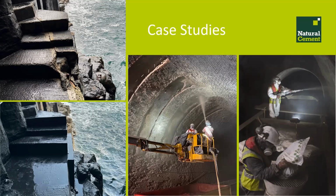Because even though they needed a longer working time, once that material's been put in place, you can see the waves right next to it. They need it to go off fairly quickly, so it's strong enough to hold in place. So, like I said, a really nice project, and they actually dyed the materials black to match up with the existing stone, which you can see on the bottom left. So, a really nice end result in that one, and a good example of how sometimes we can come up with solutions specific to what the contractor needs.